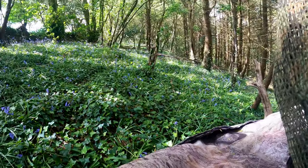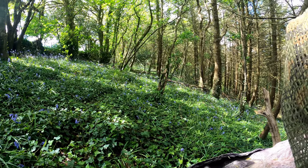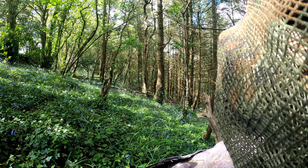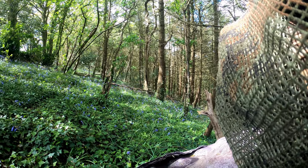This is my current view at the moment, which is quite nice. Pretty good view. All we need now is some foxes. Beautiful. Lovely to hear the woodpecker there. Great spotted, alarm calling. Awesome.